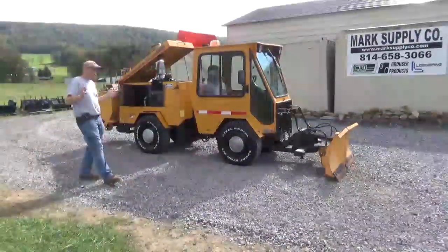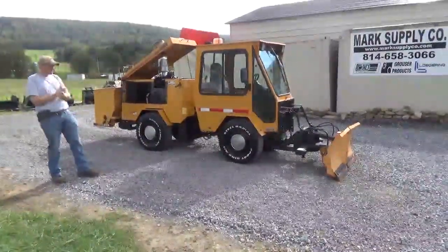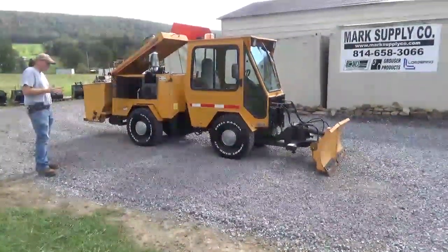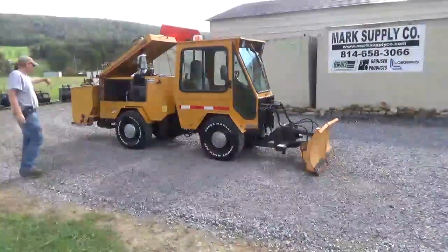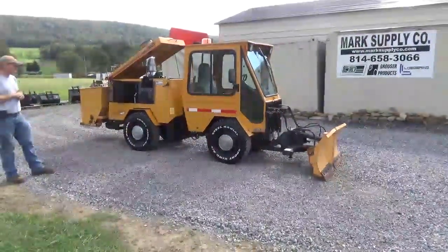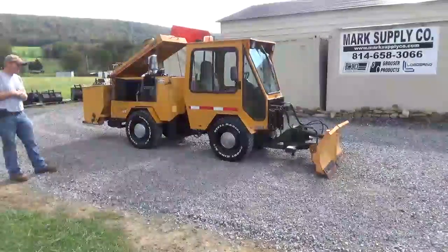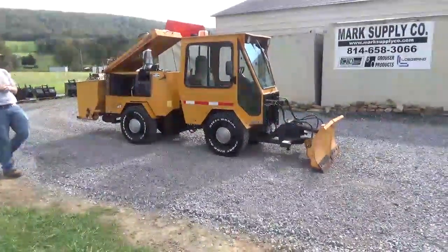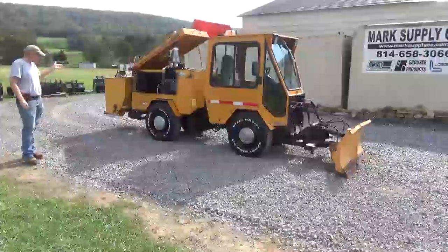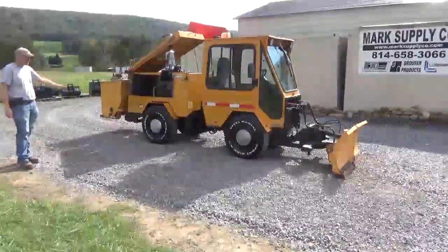This is a really cool little machine. It does come with some attachments. The machine itself is in nice shape. It's not all rusted out or rotted out. There's a couple of rust spots here in the back we'll show you. This belonged to a gentleman just north of us in State College, Pennsylvania. We traded it in on some other equipment this year. A neat little machine. It does have the actual factory Trackless brand drop spreader on the back.